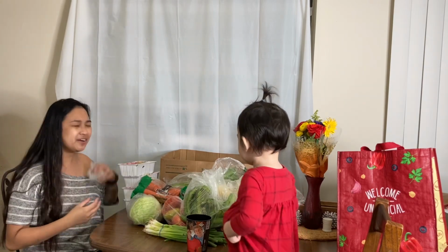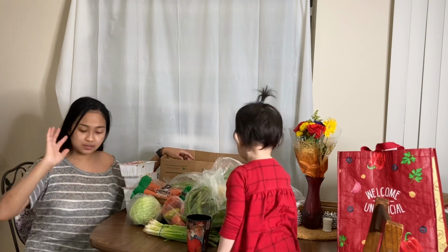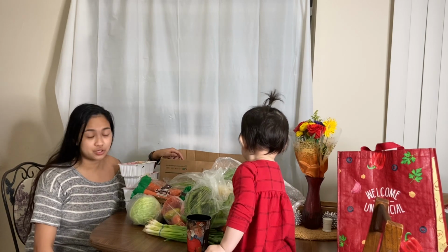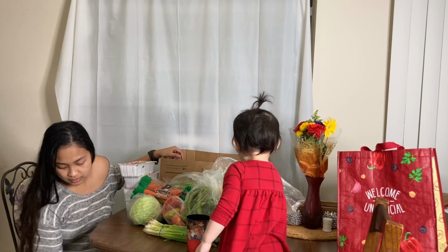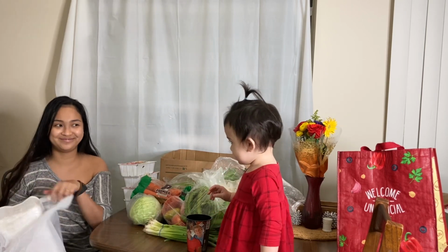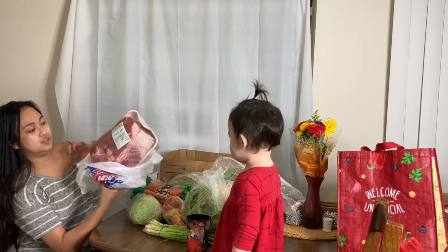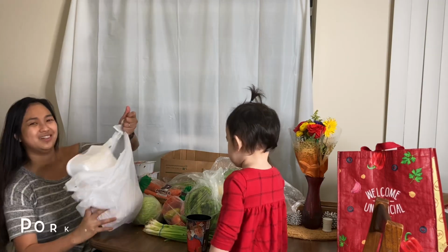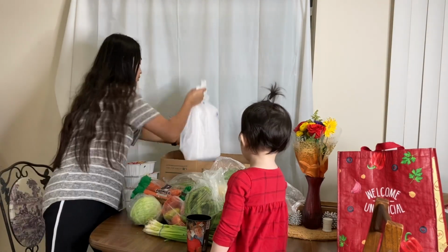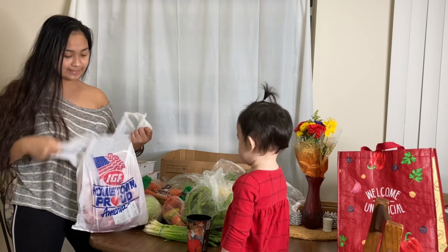And then they have fish as well, but I didn't see any meat. So we went to the kind of Hispanic store, but they have Asian store as well. And I got some meat. I got some big pork butt. Two of them. This is like $10 each. Oh. So that one. And this one is the well.